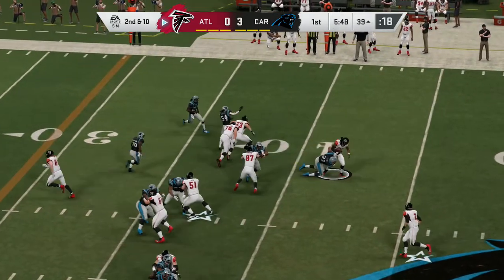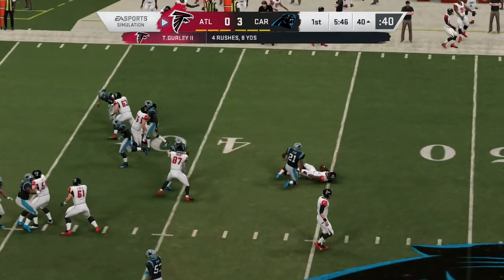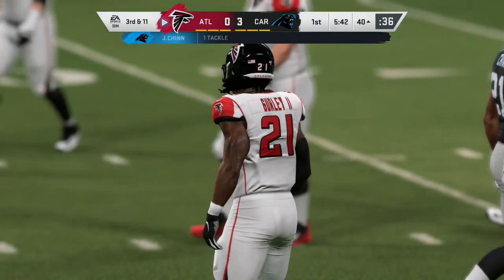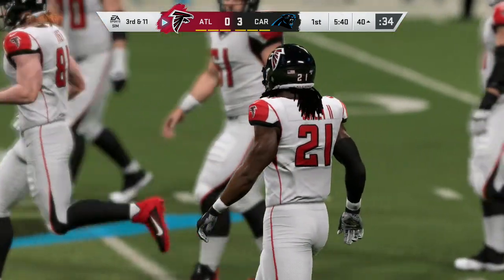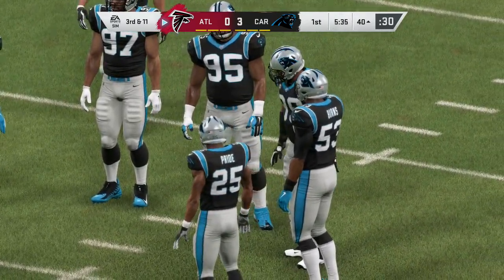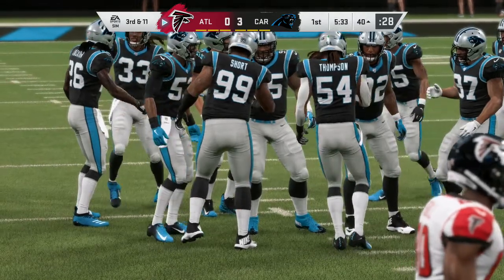Here's Gurley. And he is going to be stopped cold behind the line of scrimmage. It'll go as a loss of a yard, and it'll set up 3rd down. Plays like we just saw there, that's why they're up right now. And the defense, they're doing their job. Yeah, it starts with the guys up front.